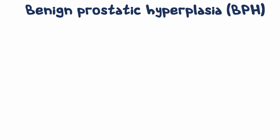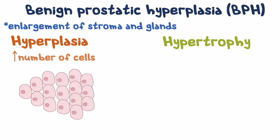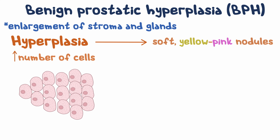Benign prostatic hyperplasia, or BPH, is a condition characterized by the enlargement of the stroma and the glands of the prostate. Hyperplasia means increase in number of cells. It's not a hypertrophy, which would mean an increase in the size of the cells. Hyperplasia of epithelial and fibromuscular stromal cells leads to the formation of soft yellow-pink nodules.